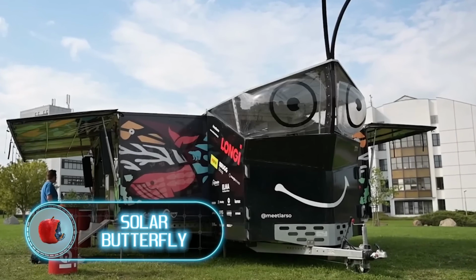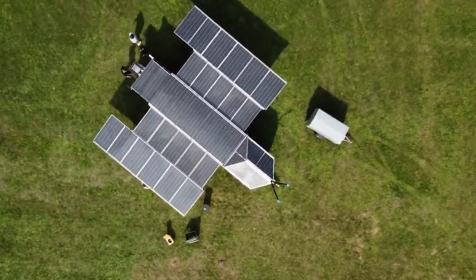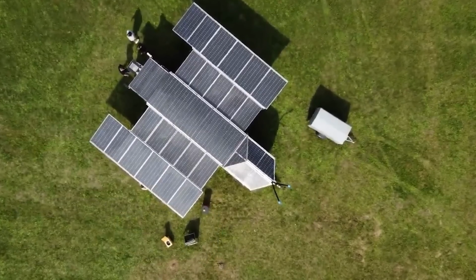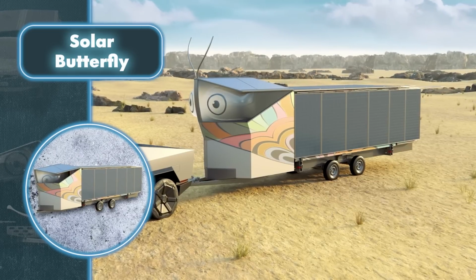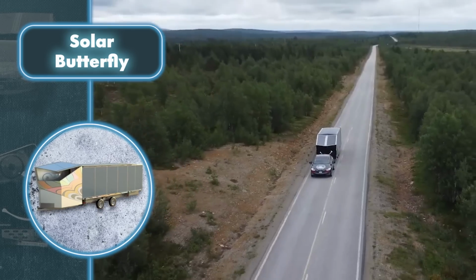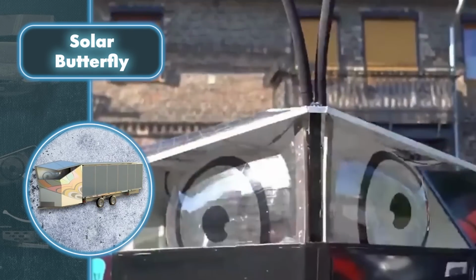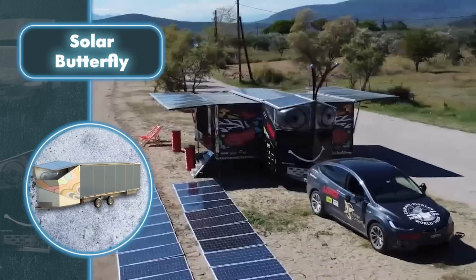Solar butterfly. You probably know what a caravan looks like, horses or other animals pulling wagons behind them. Solar butterfly is a contemporary and technologically advanced take on a caravan that carries a powerful message of sustainability rather than physical goods. Solar butterfly is an eye-catching electric vehicle that tows a spacious trailer resembling a butterfly when unfolded.